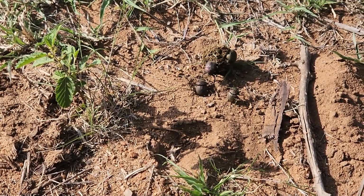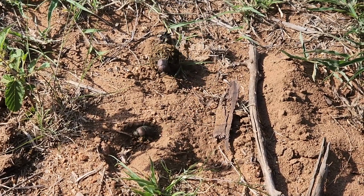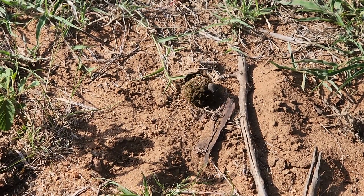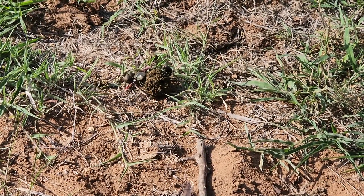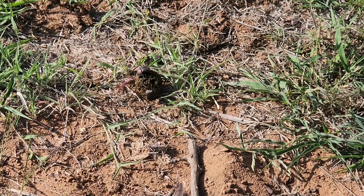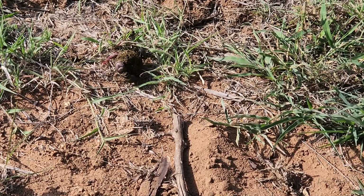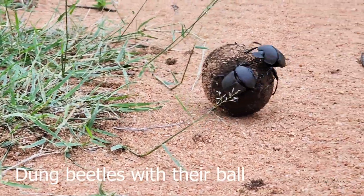So this particular species are trying to roll their ball and get it away, and then bury it and lay their eggs on it. But you can see it's not a simple process. There's constant fighting and having to flick other dung beetles off, and in the end I was just exhausted. I stopped filming it. These two dung beetles were having a far easier time than the ones we watched a little bit earlier.